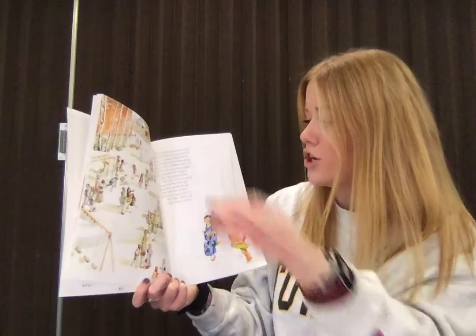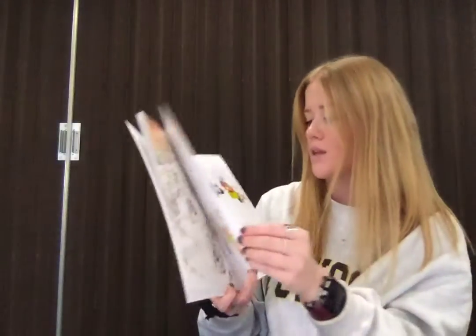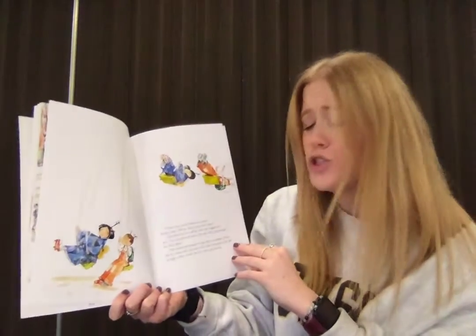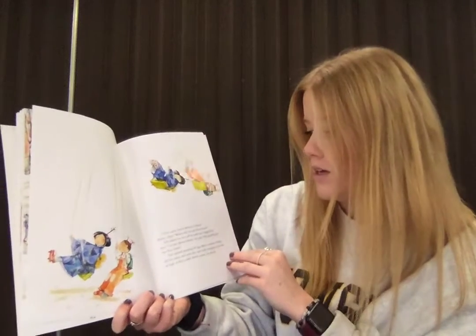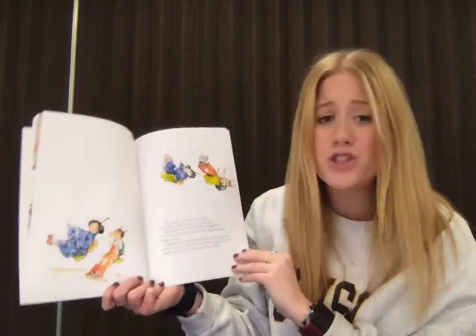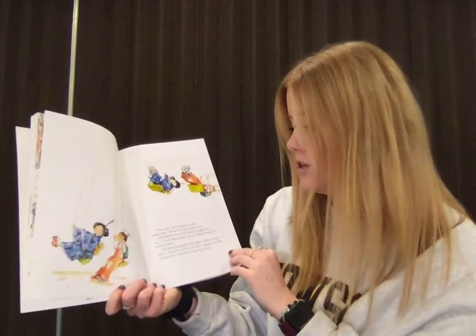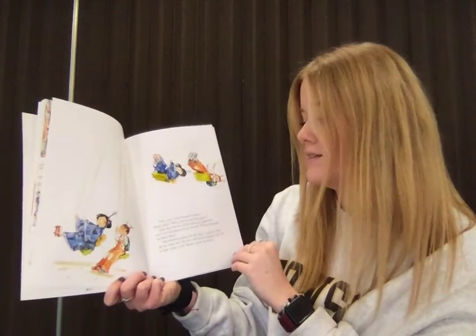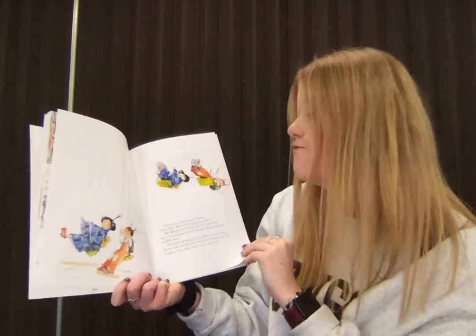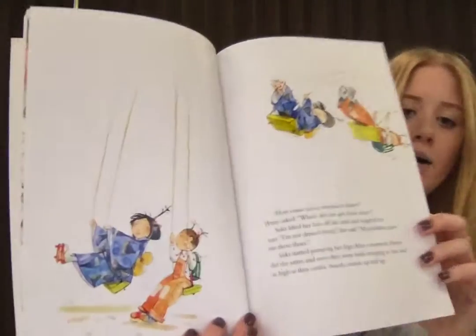"Hi, Suki," said the girl. "Hi, Penny." "How come you're dressed so funny?" Penny asked. "Where did you get those shoes?" Suki lifted her feet off the sand and wiggled her toes. "I'm not dressed funny," she said. "My grandma gave me these shoes." Suki started pumping her legs. After a moment, Penny did the same, and soon they were both swinging as fast and as high as they could. Swoosh, swoosh, up and up.